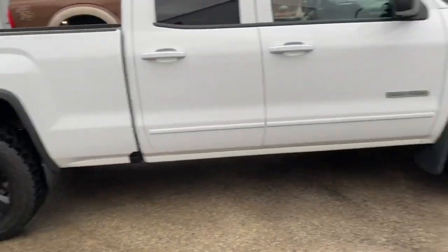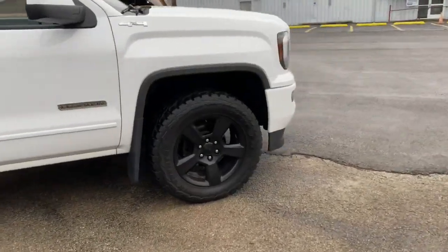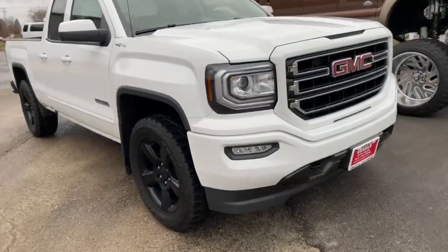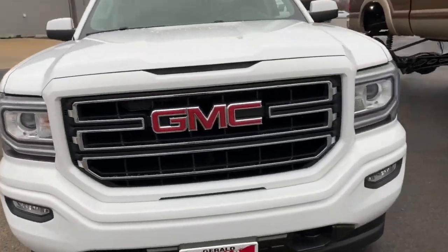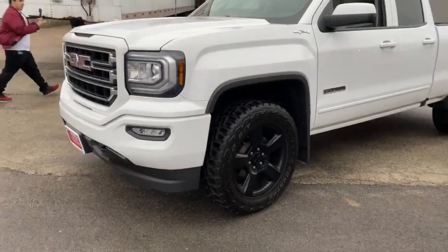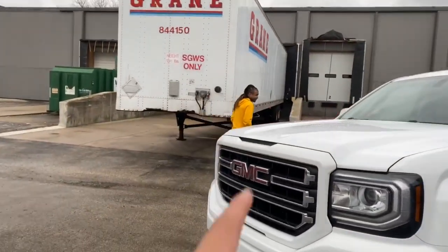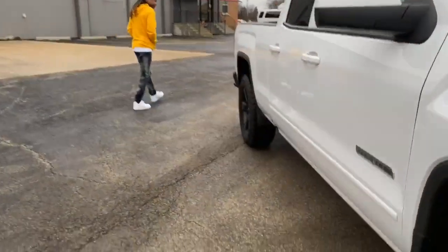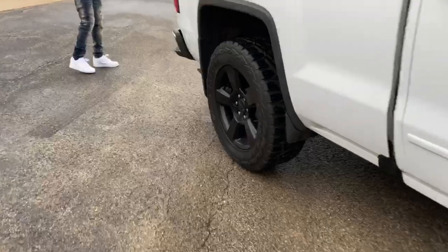You got, what'd you say it was, a 2017? You got a 2017 GMC 1500. It looks clean. He said he gonna put some 30s on there, 28s or something like that. I said he should lift it.